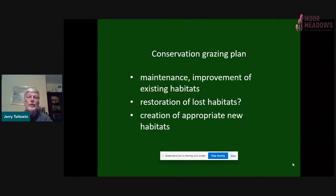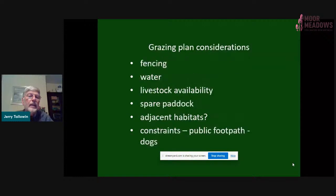The other issue about having a grazing plan is clearly there are other more practical issues, such as fencing. If your site isn't fenced, then fencing can be a considerable expense. And particularly if you're considering using sheep, because breeds such as Welsh Mountain, Scottish Halfbreds and such like are notorious escape artists. So you need to have fencing, and fencing is a considerable cost.